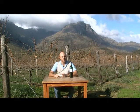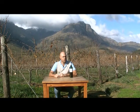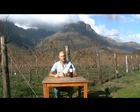We will be starting off today with the Dornier White 2009 vintage. First vintage of this was 2004, and every year it's just gone from strength to strength. We've changed the style slightly, I think, but we've basically stuck with the same sort of theme that we want to go with the wine.